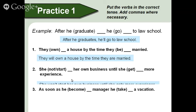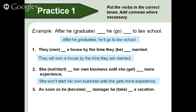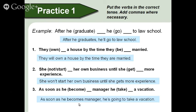As soon as he will become a manager, he takes a vacation. Or is the opposite? As soon as he becomes a manager, he's going to take a vacation. Mm-hmm. So on the main clause, we will include the future there, as you can see. Yep. All right, very good.